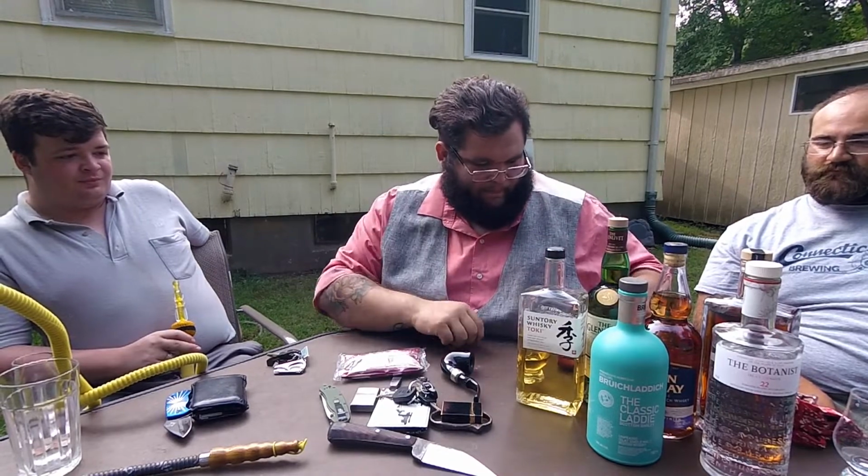This is a hand-forged mini sax knife by a friend of mine in Pennsylvania, with his own custom sheath and leatherwork. But I typically have my pipe on me. This is half and half pipe tobacco. And then my phone.